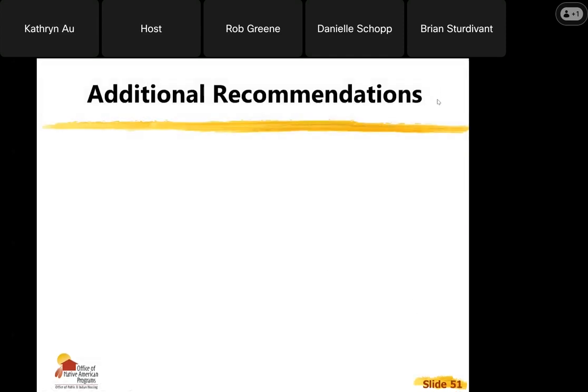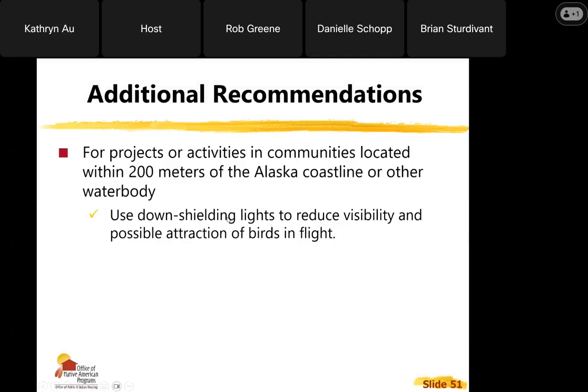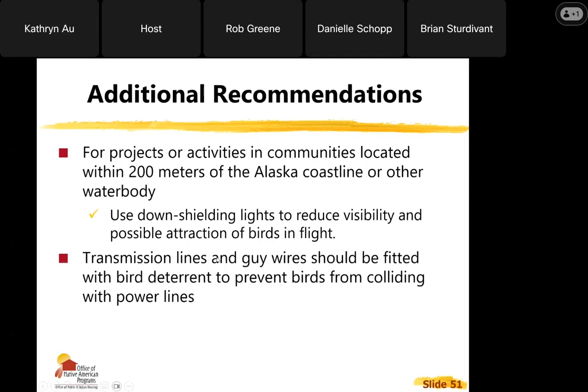And then further on in the programmatic, there are some additional recommendations of things to do to avoid impacts to species. If you're within 200 meters of the coastline or another water body, then you should use downshielding lights in your project to reduce visibility and possible attractions of birds in flight. That's just, if birds see light, then they might go towards it, and then you'll have a bird problem on your project. Also, if you have any infrastructure, your transmission lines and guy wires should be fitted with bird deterrent to prevent birds from colliding with power lines.